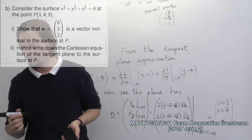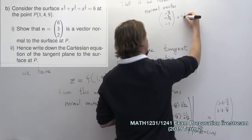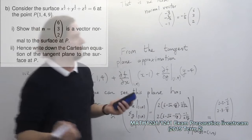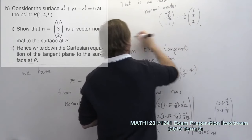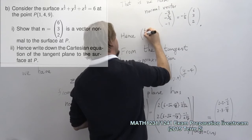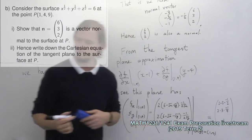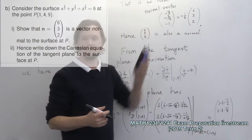Because I know what I want to actually show this is parallel to, I might just point out this is actually minus 1/2 what I want. So what I wanted was 6, 3, 2. So this is a normal vector, it's parallel to a normal. Hence the vector 6, 3, 2 is also a normal, just because it is parallel to the normal I constructed. Every normal vector you find will be parallel to this one, so there'll be some multiple which will make it into that vector.